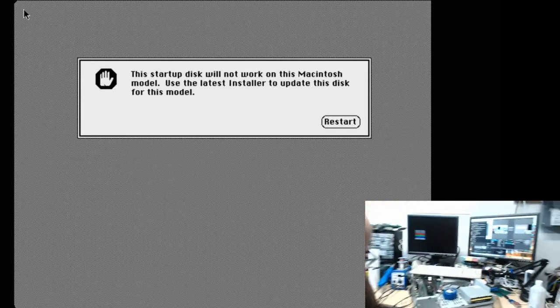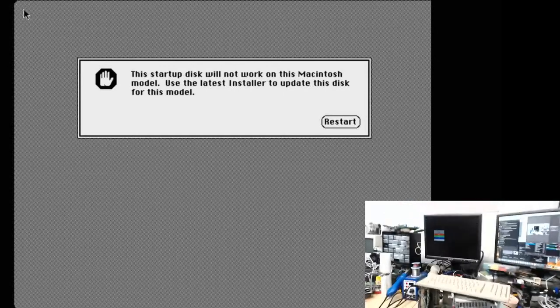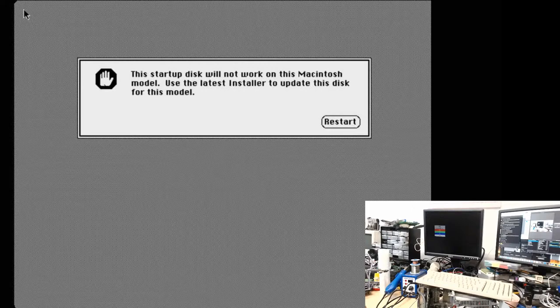Well, I'm going to put this camera a little bit closer so I can sneak behind it and see if the CD is over here, because it's going to drive me crazy.